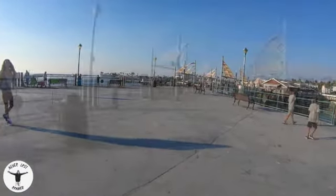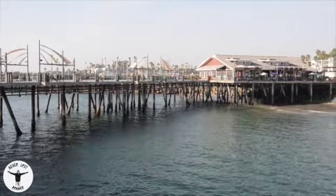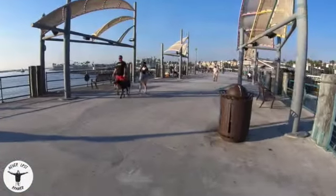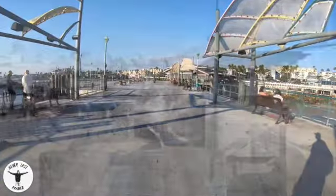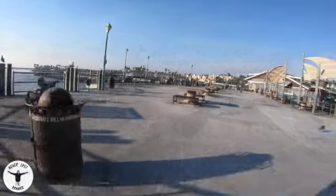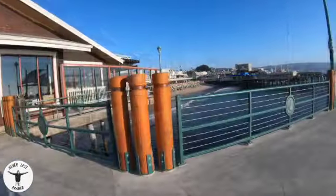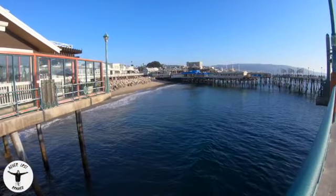Now I'm back at the pier where I was at before I made that right-hand turn. I will now continue walking straight on down to see where this leads me. Now I will take a walk over to the horseshoe side of the pier. Keep in mind, swimming is prohibited in this area.